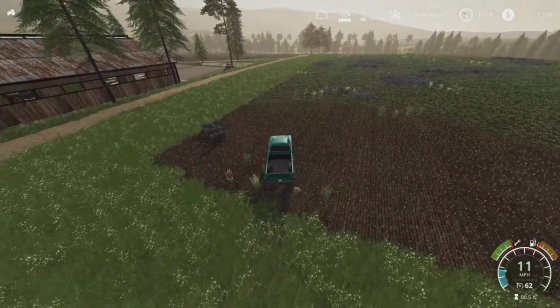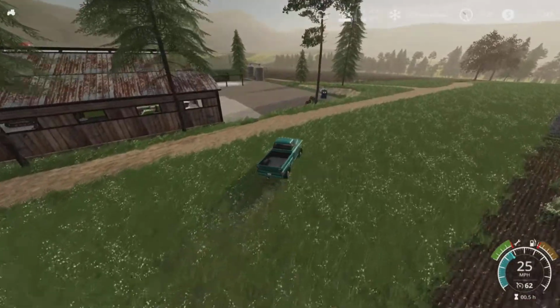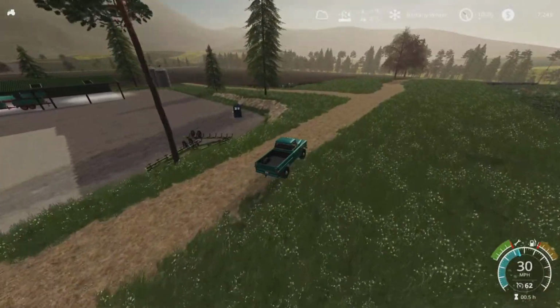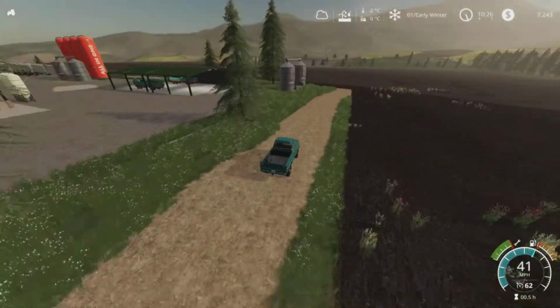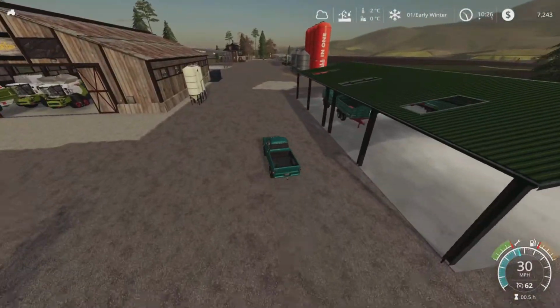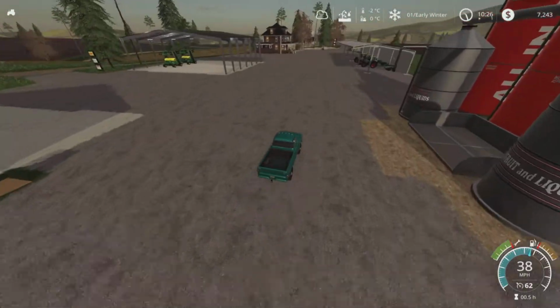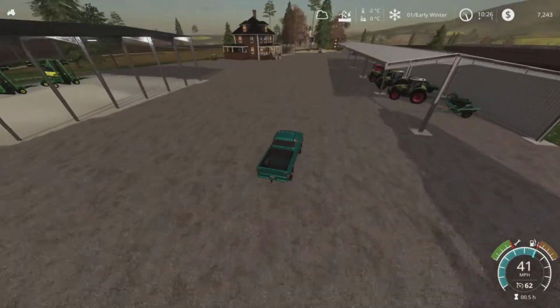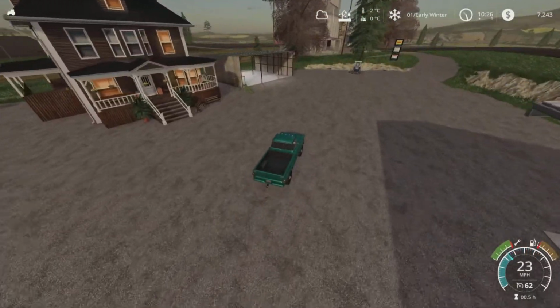So, anyways, but on a high note, wood chip prices have popped up to a pretty good price, $300 per 1,000 liters. So we're going to do that. We're going to sell some wood chips. And we're going to do it the cheaty easy way.